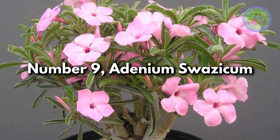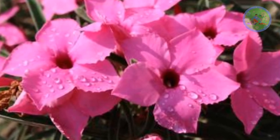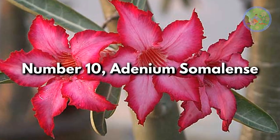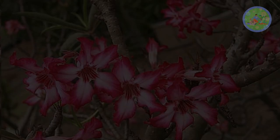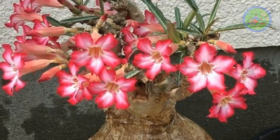Number 9, Adenium swazicum. This desert rose variety is native to Swaziland. It has a compact growth habit. It produces beautiful pale pink or red flowers and it is a great plant for small spaces. Number 10, Adenium somalense. This is a rare type of desert rose variety that is native to Somalia. It has a thick, succulent stem and beautiful pink flowers.